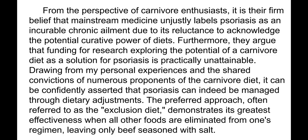From the perspective of carnivore enthusiasts, it is their firm belief that mainstream medicine unjustly labels psoriasis as an incurable chronic ailment due to its reluctance to acknowledge the potential curative power of diets. Again, they call it anecdotal, but medical officials never consider diets as a way to cure diseases. Furthermore, this enthusiast, like me, argues that funding for research exploring the carnivore diet and ketogenic diet as a solution for psoriasis is practically unattainable. It is impossible to get money for this research because, again, how will a pharmaceutical company make money from this, and clinical trials are very expensive.